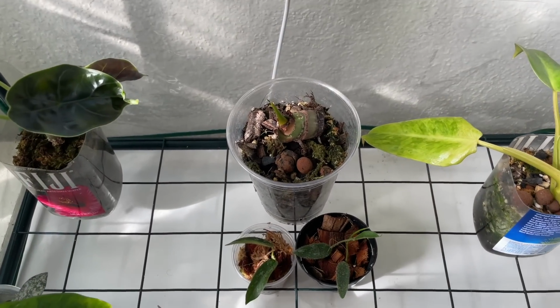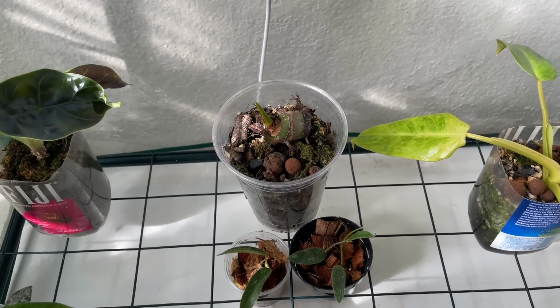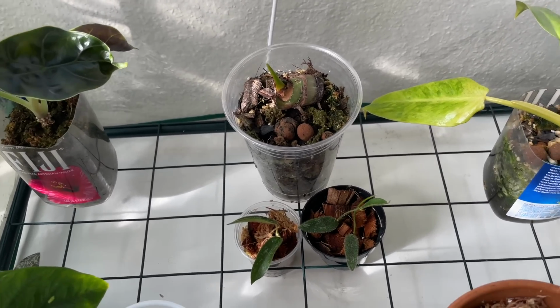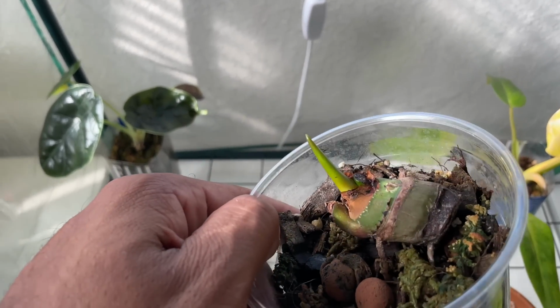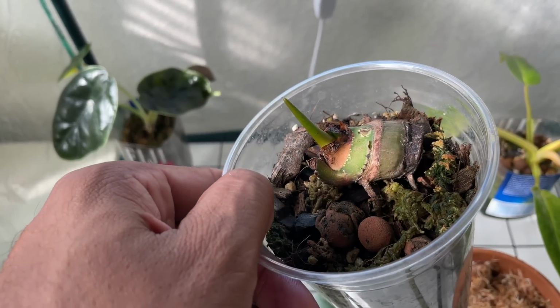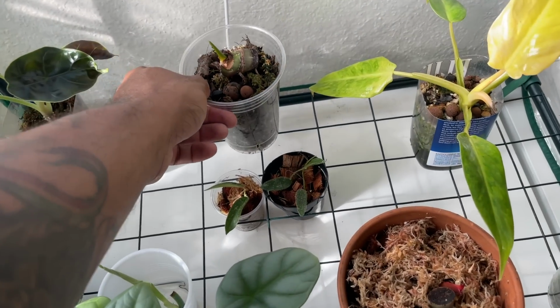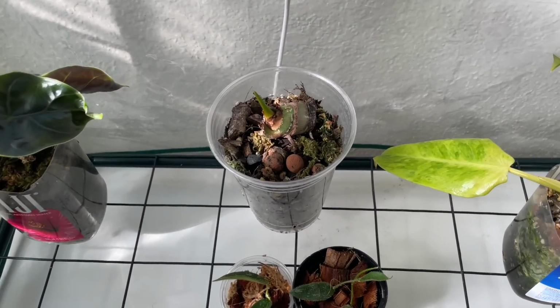All right, we have a problem child right here. I'm starting to feel like I made a mistake by propagating my Philodendron Leitnamii, because this is one of the cuts that I made on it. It has a growth point, but this growth point is not really making moves. So maybe I shouldn't have cut that plant so quickly. I think I cut it like 2 weeks after I got it.